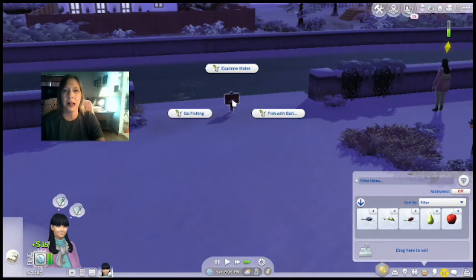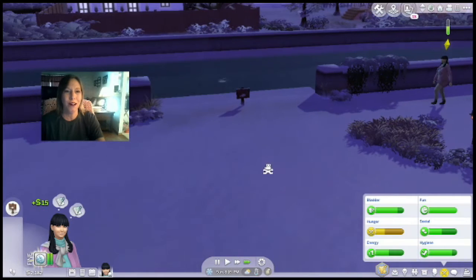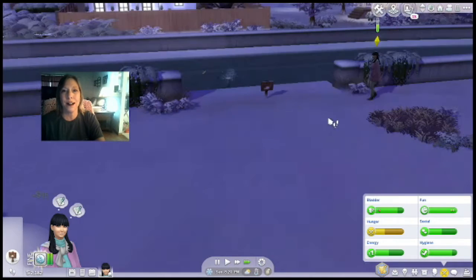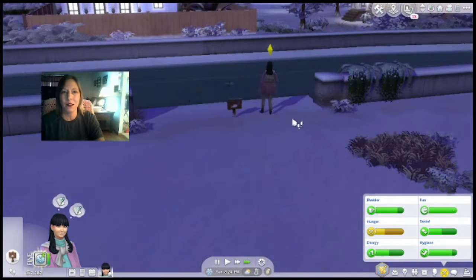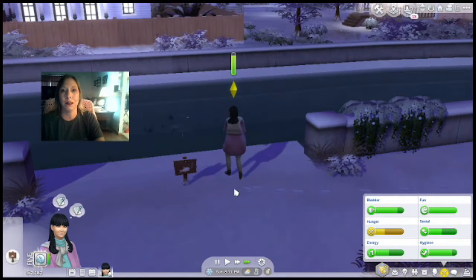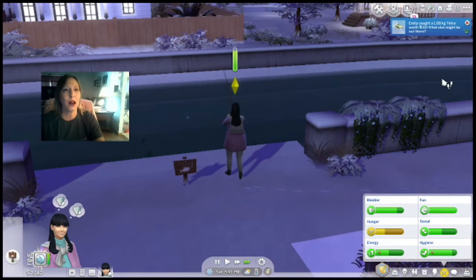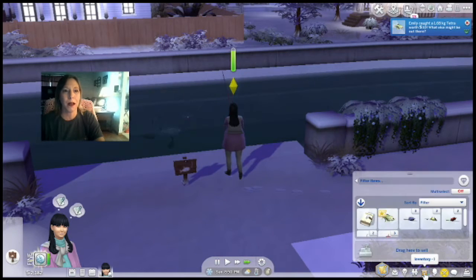Okay, so let's go ahead and get her some fishing. And we can make plasma packs, you all. Yeah, we've got to take advantage of this. I'm sorry. The more plasma packs we can get, the more simoleons, right? So, come on. Fishies for something good. Oh, good. Okay, here we go. We're gonna go ahead and start making those plasma packs.